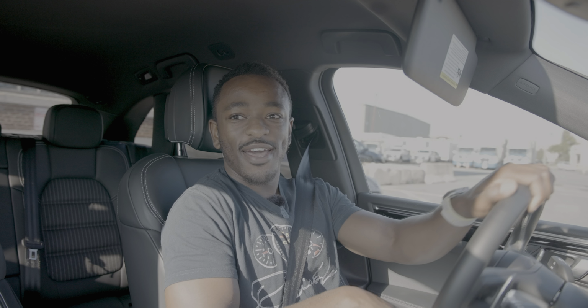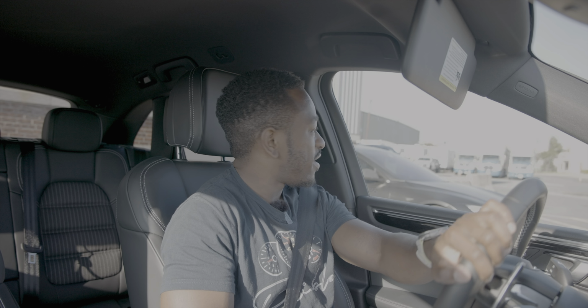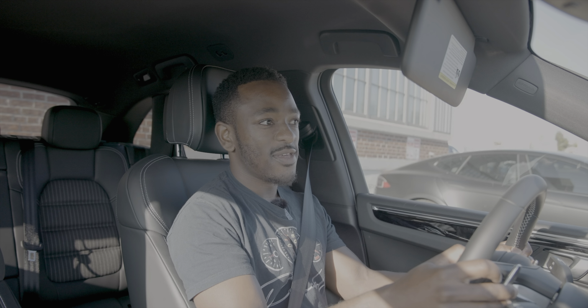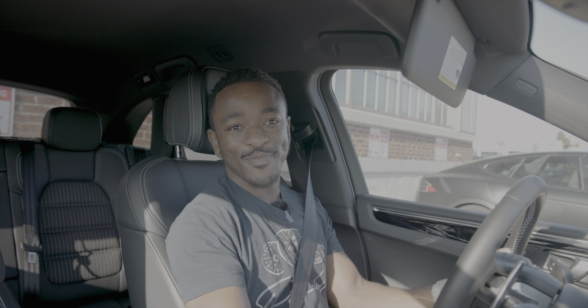Also, I'm parking right now, and the turning radius is also something I'm a big fan of. I feel like it's so good to get out of tight parking spots or fit into tight parking spots. I'm a big fan of the turning radius in this car. It's definitely surprised me as well. That beeping is the parking sensor.